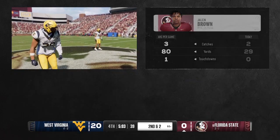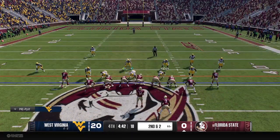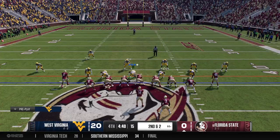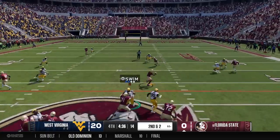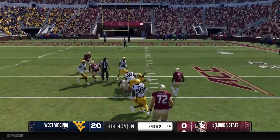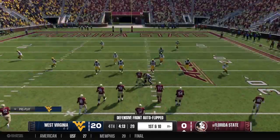Well, hats off to this defense and their ability to shut this guy down. He's one of the best receivers in all of college football. That was only his second catch of the game, and we're essentially in a 2-minute situation. They have risen to the challenge. They knew coming in they were going to have to limit him, but I don't know if they even thought they'd be able to do this in the game.